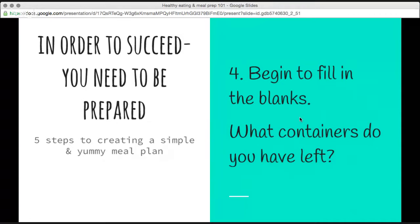Vegetables, it's crucial that you're getting these vegetables in. Reds are as simple as some eggs for breakfast or maybe a Greek yogurt on the go if you're like me and you're busy. Whatever you're feeling, just fill in the blanks, and it's that simple.